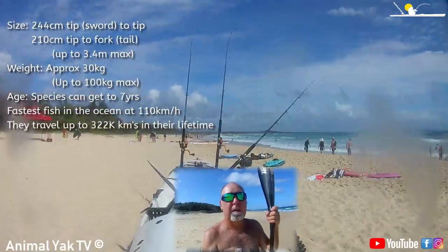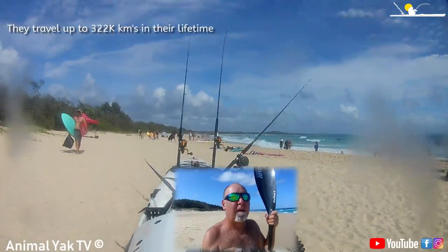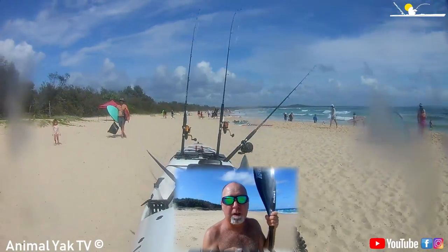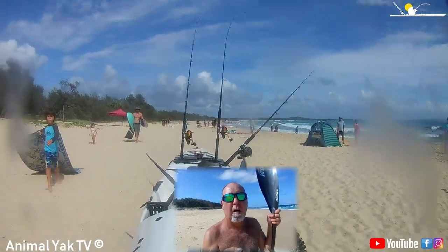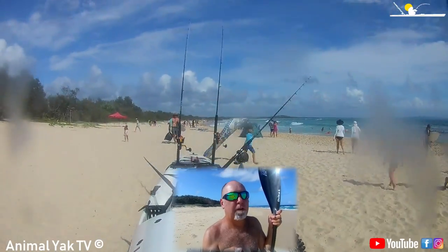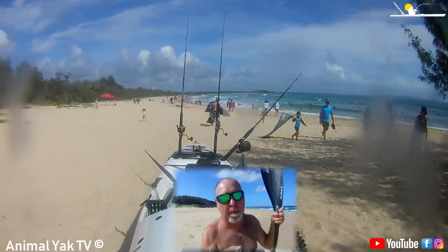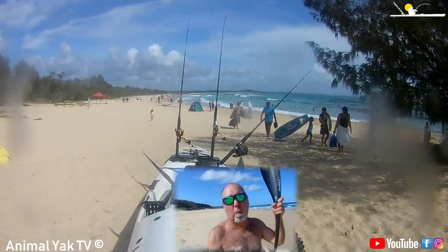All in all, this was such an awesome experience. Definitely recommend it. If I was targeting marlin or sailfish, I would rig up with a circle hook, so that you can catch the fish up in the corner of the mouth, as opposed to the treble hooking up in the gills. I mean, it wasn't my intention.